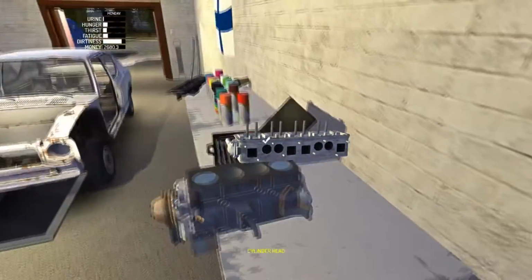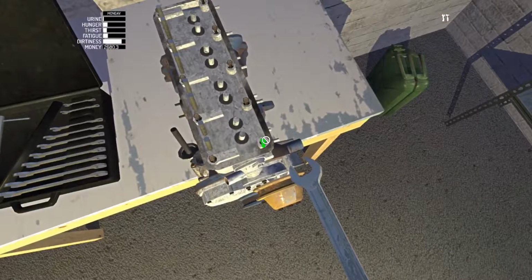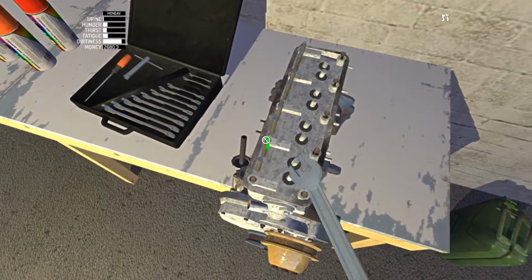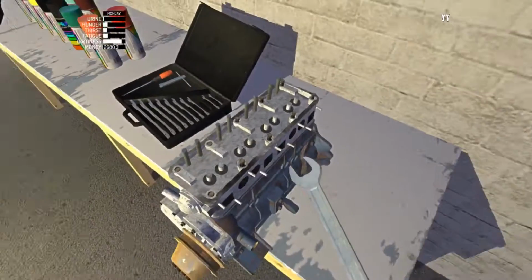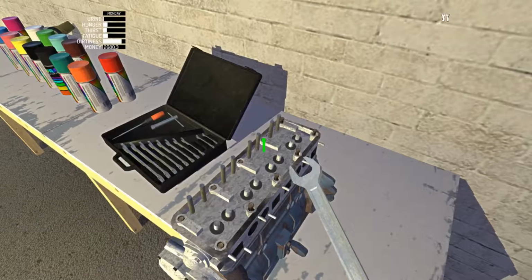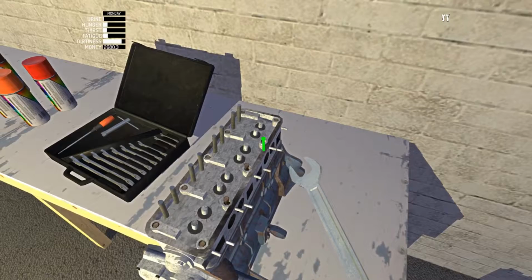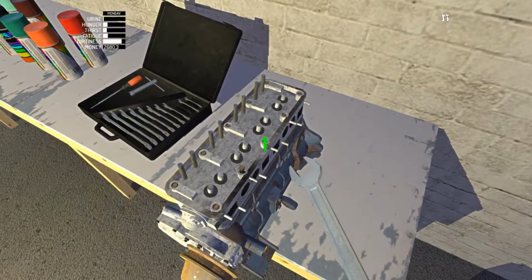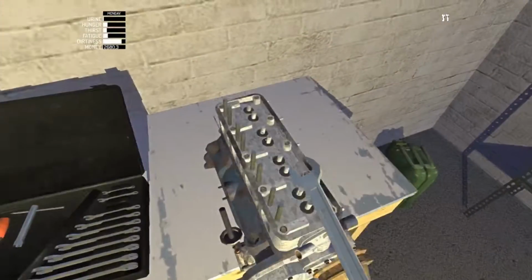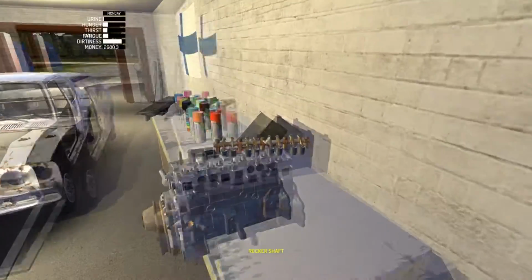Now fortunately on this you don't have to put all of the little valves in, which is both really nice, because doing them in real life is a real pain in the ass, and a little bit of a shame because that would make it more realistic if you're building an engine from scratch. Because it's not very often that you just have a head that's completely built laying around. But let's get the rocker shaft next.